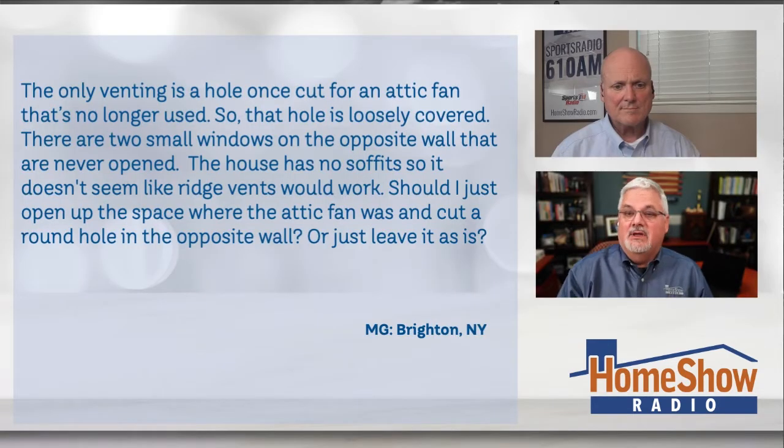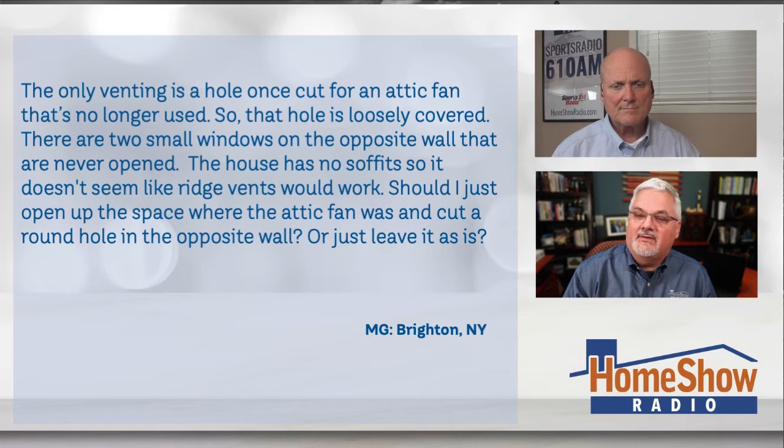MG from Brighton, New York, needs a little vent advice. Yeah, she does. That's because, Tom, she's putting a new roof on this home built back in 1932. It has no wall or ceiling insulation, and it lacks something else. MG writes, the only venting is a hole once cut for an attic fan that's no longer used, so that hole is loosely covered now.